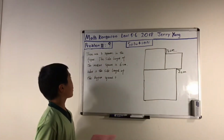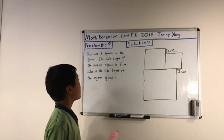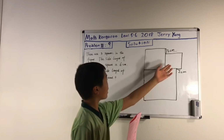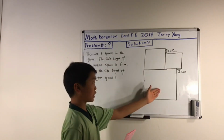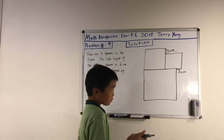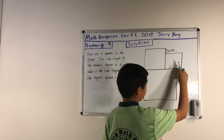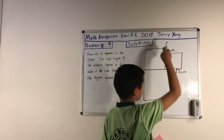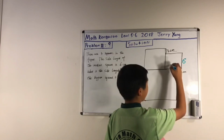There are 3 squares in problem 9. There are 3 squares in the figure. The side length of the smallest square is 6 centimeters. What is the side length of the largest square? Well, we can see that there's a 2 centimeter difference. This is 2 centimeters and this is 2 centimeters. We know this is 6, so 6 minus 2 would equal 4.